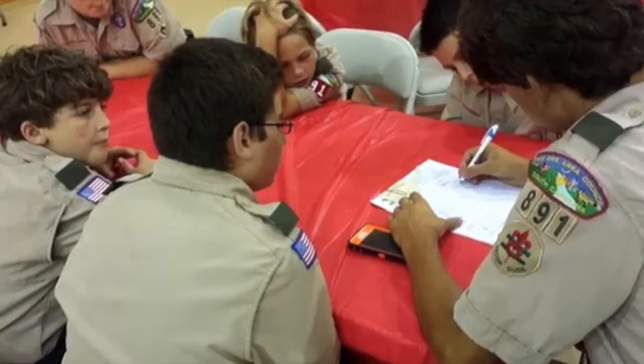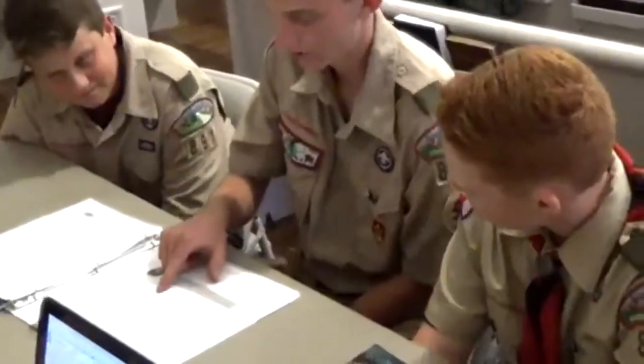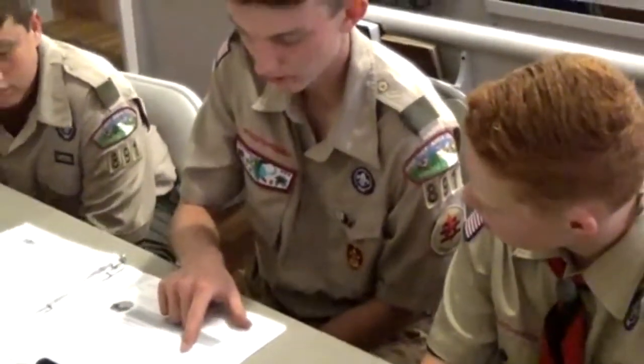They introduce new scouts to troop operations, teach basic scout skills, and work with the new scout patrol leader at the Patrol Leaders' Council meetings. The troop guide serves as a good example by wearing the scout uniform correctly, living by the Scout Oath and Law, and showing scout spirit.